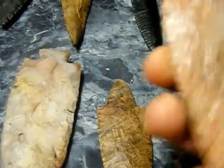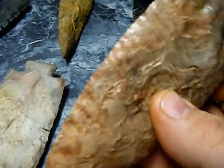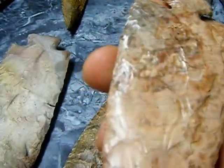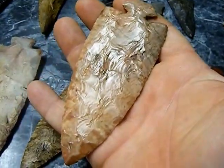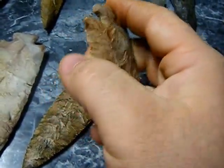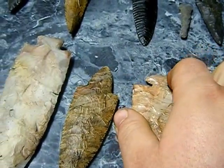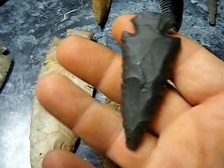Okay. This right here is a dovetail found in eastern Kentucky. It's probably one of my favorite points. I mean, it's just got nice workmanship, pinkish in color. It's a really super nice point. I mean, it's a monster. You can see my hand. I only found 2 dovetails in this area. That one. And this one here.